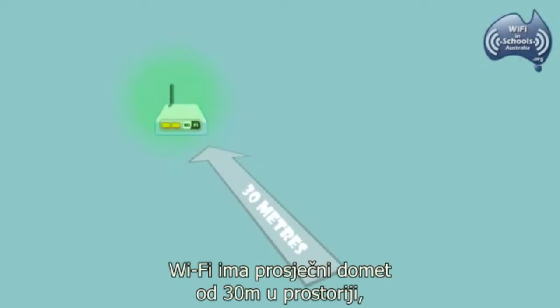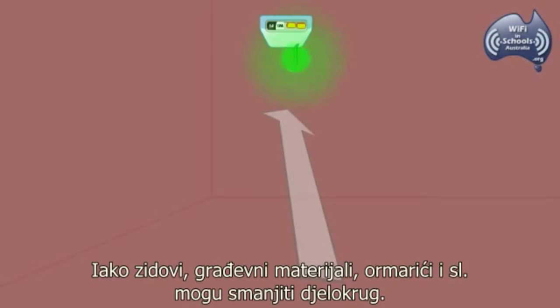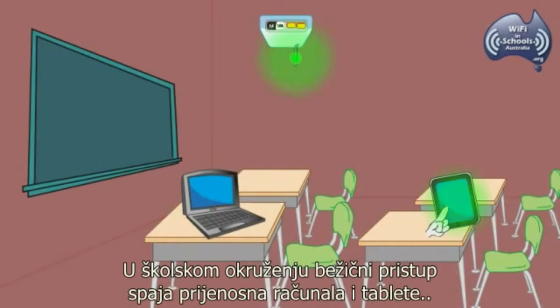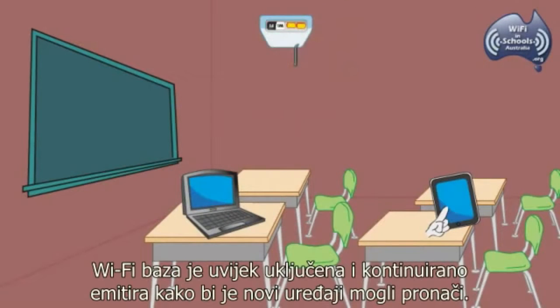Wi-Fi has a standard range of 30 metres indoors, however walls, building materials, filing cabinets etc. can reduce the effective range. In a school setting, the wireless access point connects laptops and tablets to the school's wired computer network, which in turn is usually connected to the internet. A Wi-Fi access point is always on and broadcasts its unique ID continually so that new devices can find it.